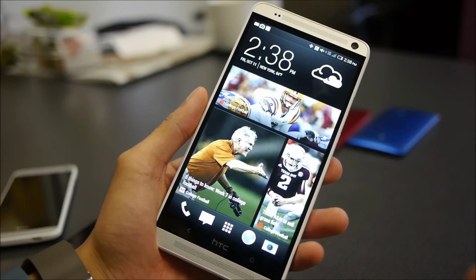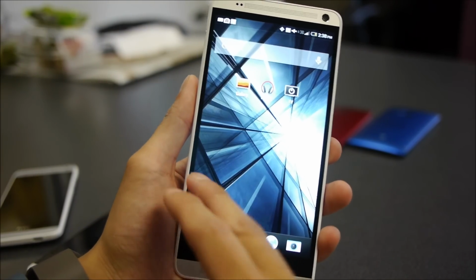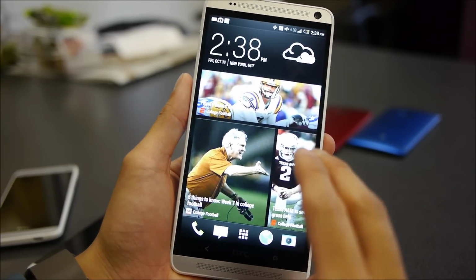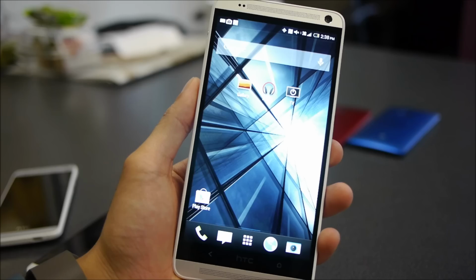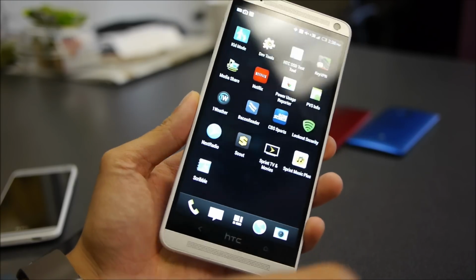It's powered by a quad-core 1.7 gigahertz Qualcomm Snapdragon 600 processor and 2 gigabytes of RAM. It's running the most up-to-date version of the Sense UI, which is version 5.5 on top of Android 4.3 Jelly Bean. So they made some enhancements.